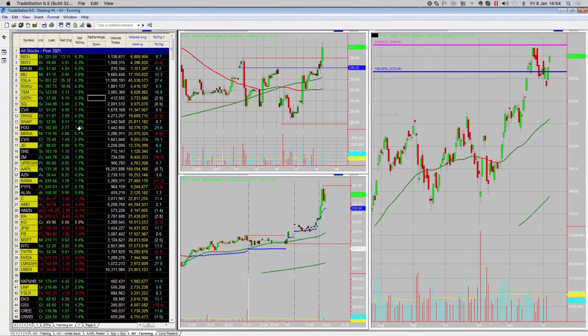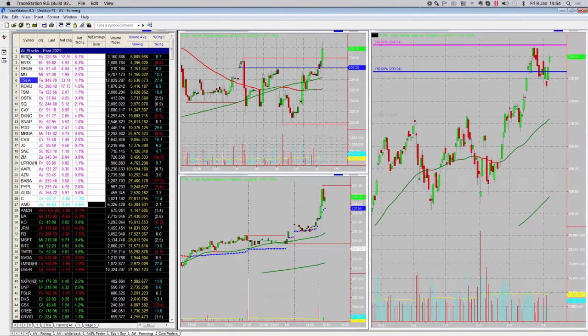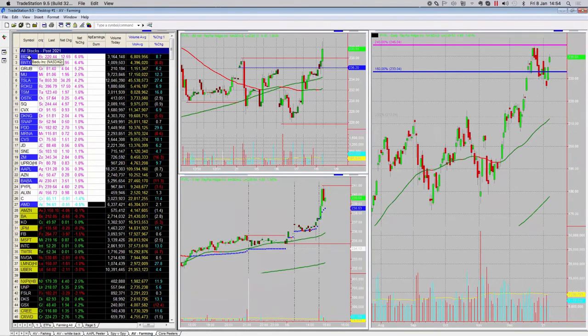Now I've got 40 stocks today. I've actually trimmed this down before we did our session today to about 30. It's still a big list, and this isn't normal.